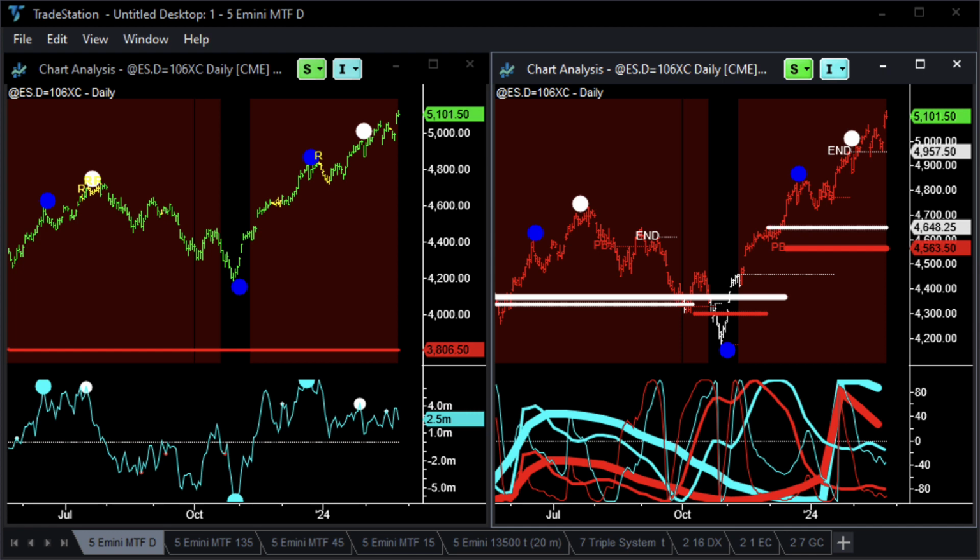So here we go. This is the daily chart of the Emini and we're in a confirmed uptrend. Confirmed uptrend because the background is printed in red. That means in terms of price and volume, we're in an uptrend. The bars are printed in red, which means Better Sine Wave is showing us we're in an uptrend. And on Better Pro-Am here, the trailing stop is miles away at 3,800. That's the last time we saw professional activity.